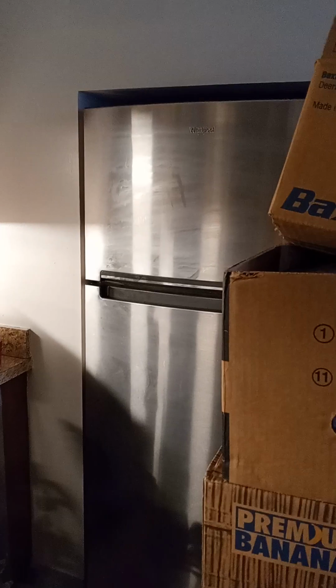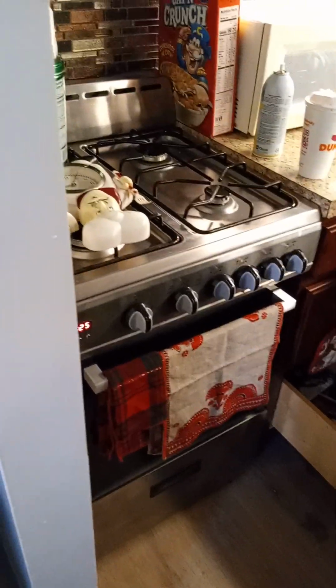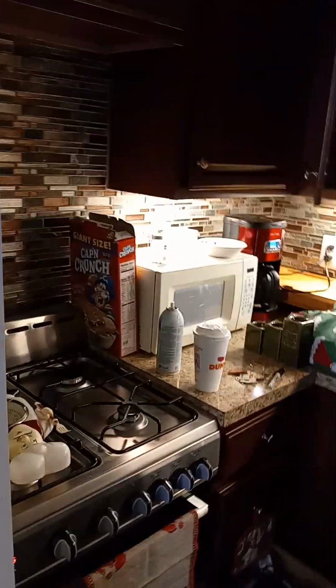That refrigerator looks like that because I have stainless steel cleaner on it. Then I gotta wipe it. Tiny little refrigerator. Tiny little stove. And this is it, guys. Oh Lord, it's been crazy, guys. And then my entry door.